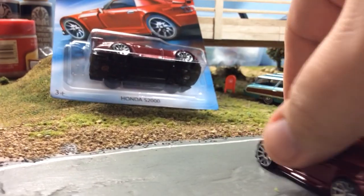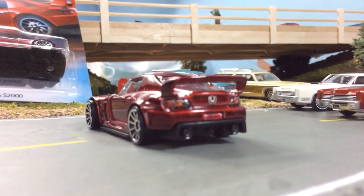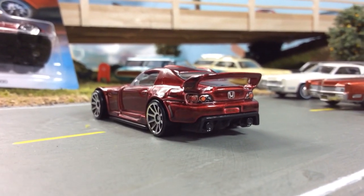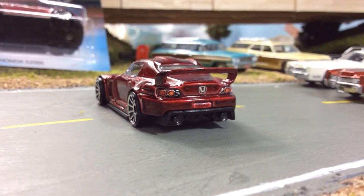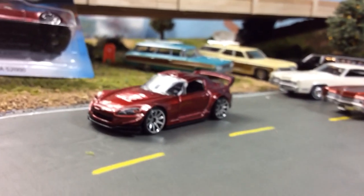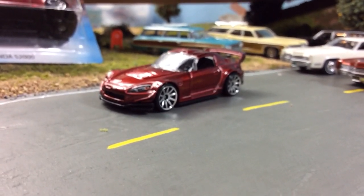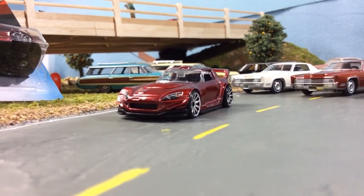Really nice overall look. And the details, man, they just make all the difference, you know? I mean, it looks like it could be an actual car driving down the road. It doesn't have those goofy graphics and stickers and colors, and just give me a nice civilian deco. That's all I want. With some headlights and taillights.